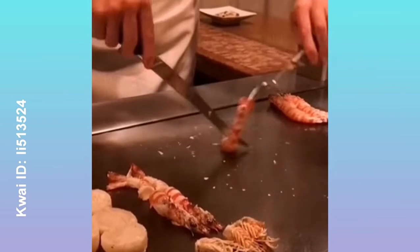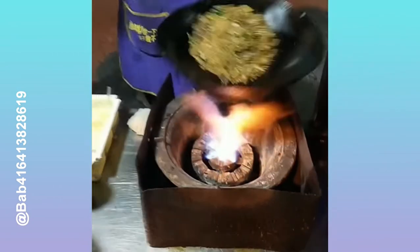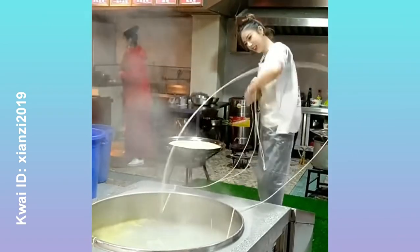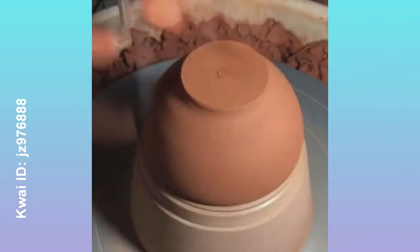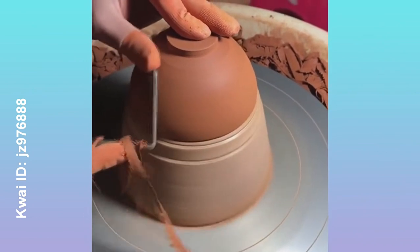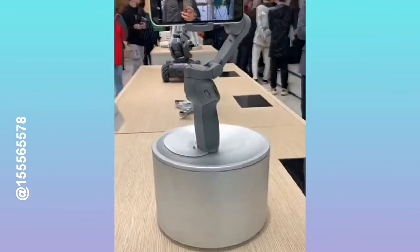Like shrimp or something. Yeah, that's shrimp. What is it? That's a little chocolate. I don't know what that is. Looks like chocolate. I think it's clay though. Pretty. What is that though?